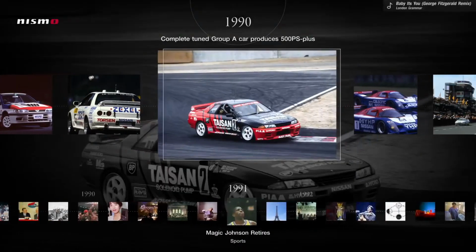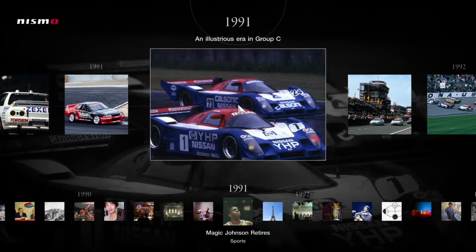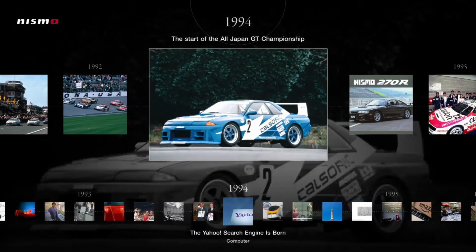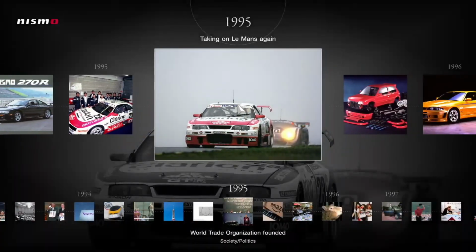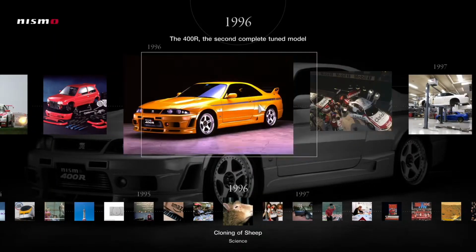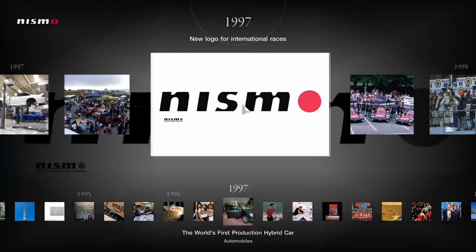Just for example, the R32 Skyline GTR was seen competing in Group A races, and in the luxurious era in the Group C category, just like the R92 CP. More impressive is a good look at the Nissan 300ZX that took part in Daytona International Speedway back in 1992. This one is just much more impressive to see with these good images. We'll take the museum tour through the history of Nismo.